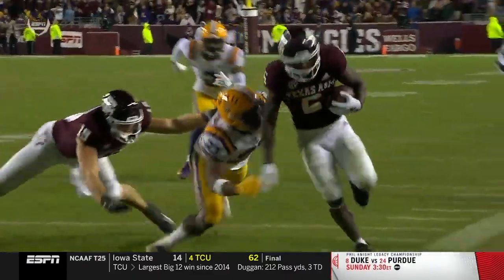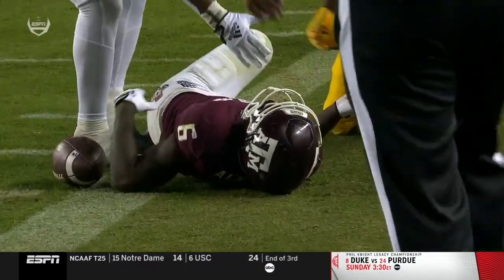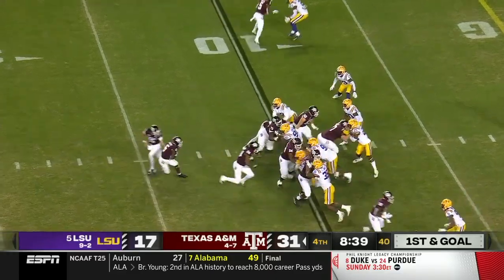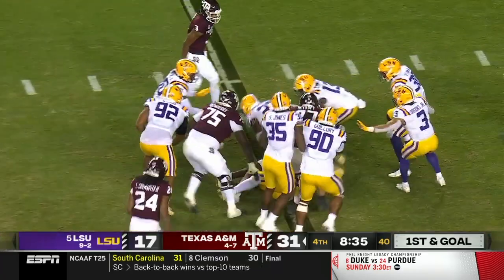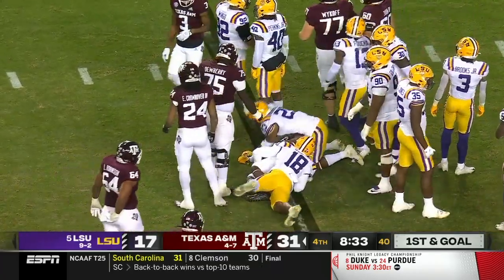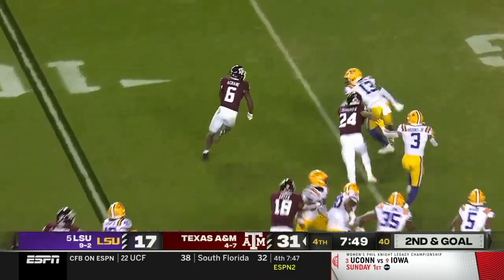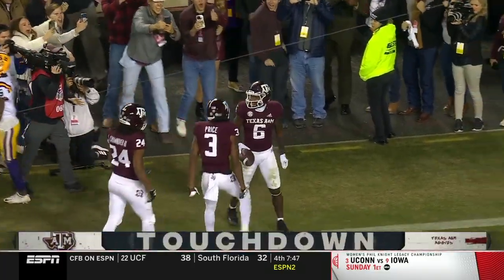There are 3, maybe 4 LSU Tigers that are in the backfield about to make a trying to reverse field here, just fights to get back to the line of yards. And now the Aggies want more. And here he goes for it and gets it. Achane again.